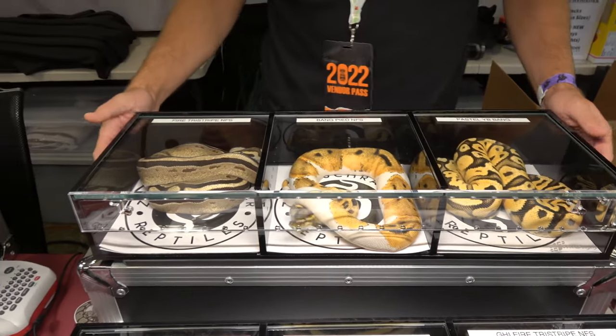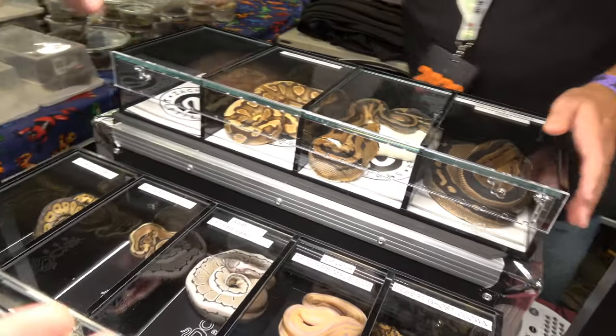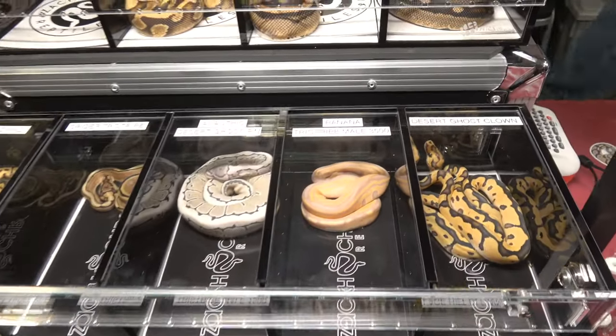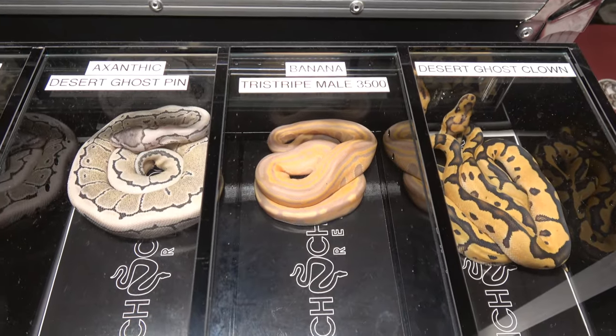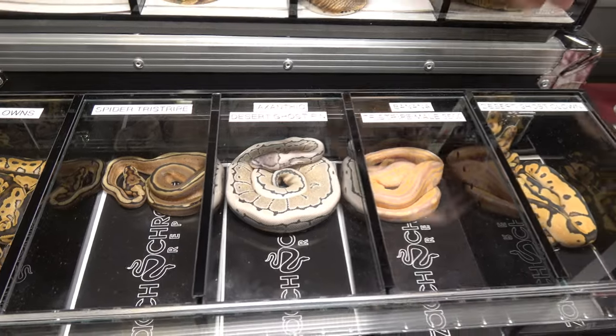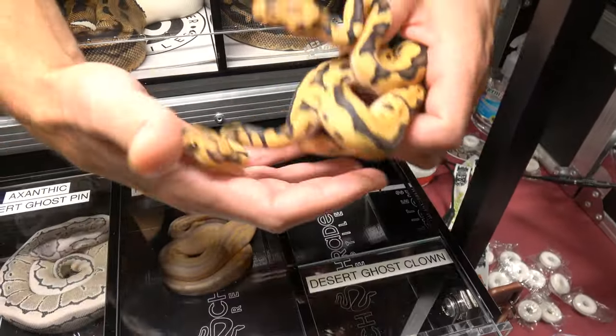Very cool, very cool. And then over here you got some lay stuff. Yeah. You got some DG Xanthic as well. That's a really cool variety of clown stuff over here. These guys are all pretty cool. A couple nice desert ghost clowns.